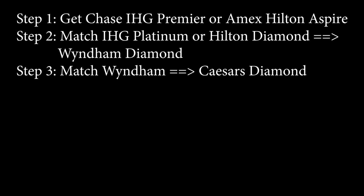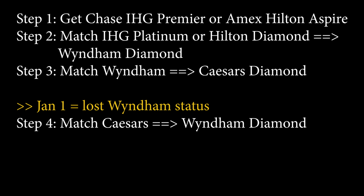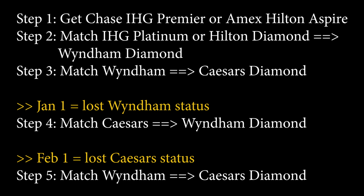Number 3 is something I talked about over on Instagram. If you are someone doing the merry-go-round of status matching with Wyndham as well as Caesars, now is the time to match back over to Caesars. So last month you were supposed to match your Caesars back to Wyndham to get Wyndham Diamond status, and now you're matching back from Wyndham to Caesars since you just lost status on February 1st.